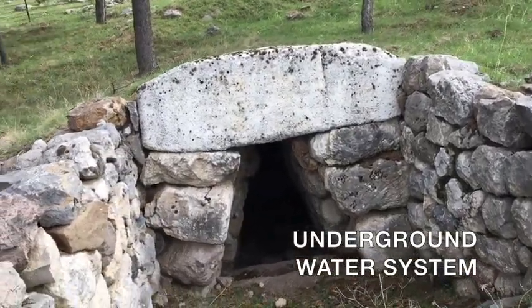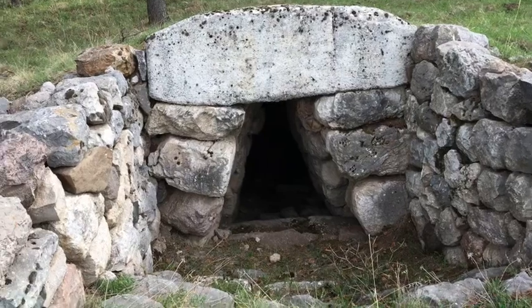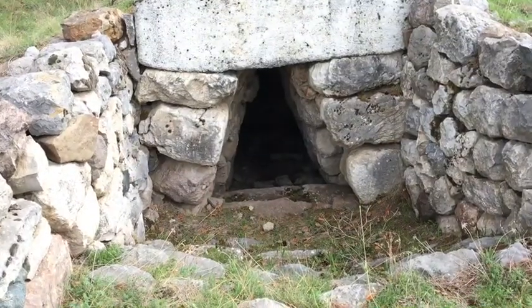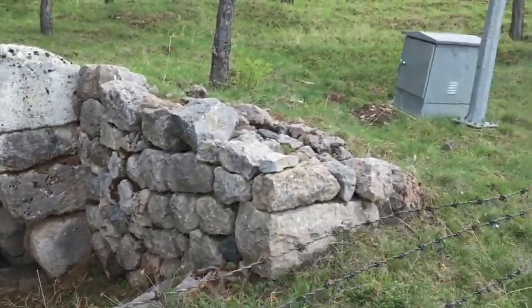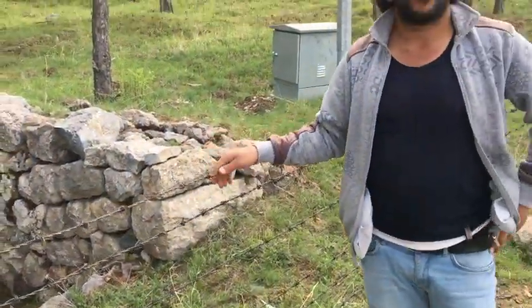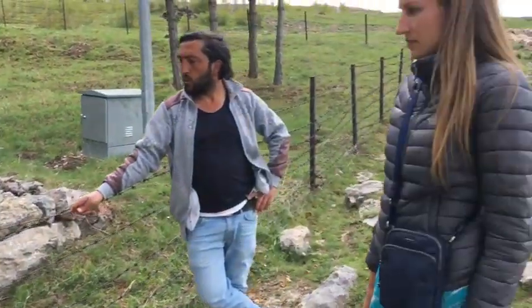So that's a water canal. Does that tunnel still work? No, it's sunk. It fell down. Wow. Original.